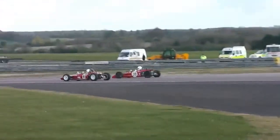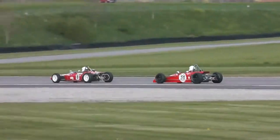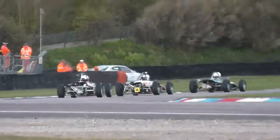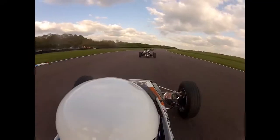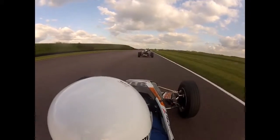More battles behind them, and Kaviri tries to come back at Mansell as they head on to the fast stuff. You can see parked to the side of the road there, one of the super touring cars retiring from the earlier race in the day. So now we can ride aboard the number 90 car.